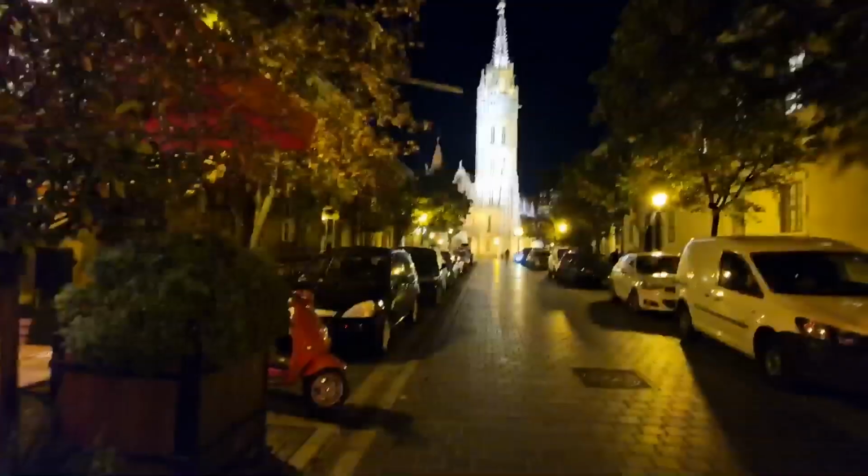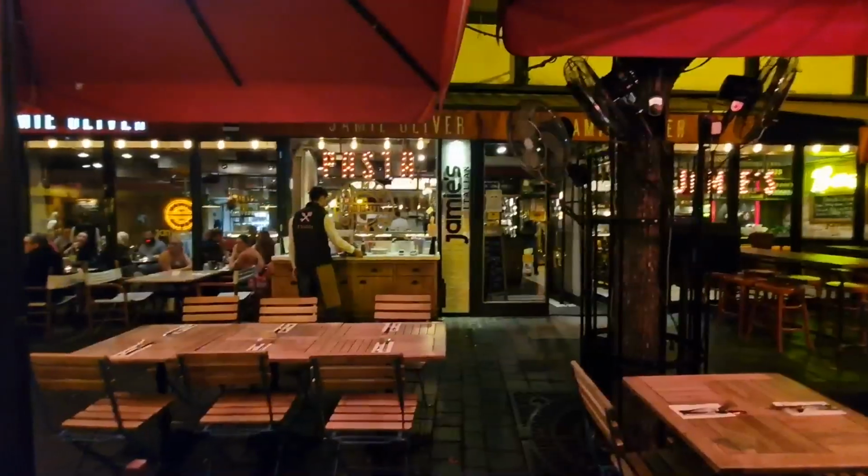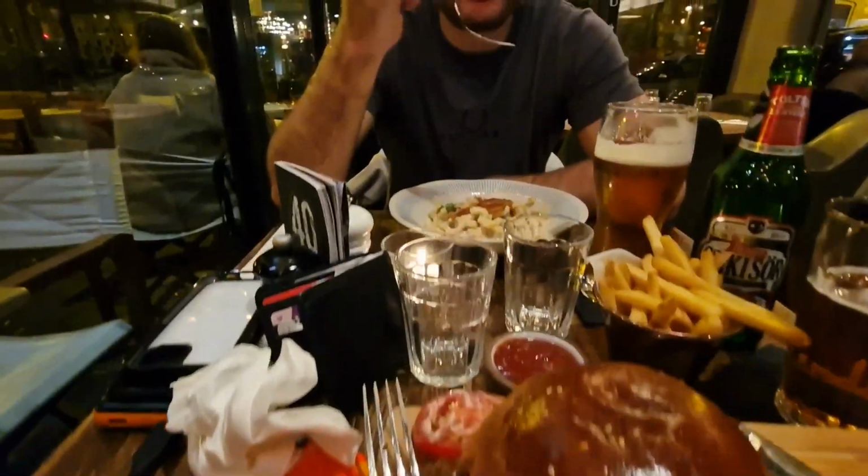As you can see, this is the part where it started getting dark. So just down the road from Matthew's Church is the Jamie Oliver restaurant. And whilst this does have a limited menu, the food here is great, so I do recommend going there.